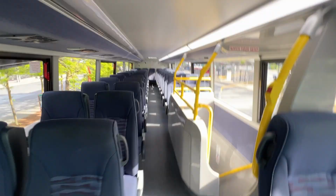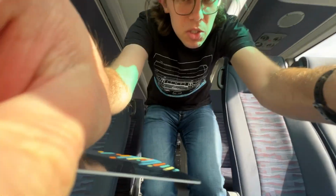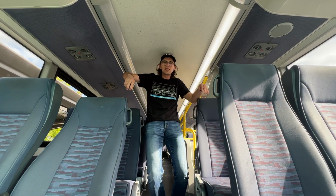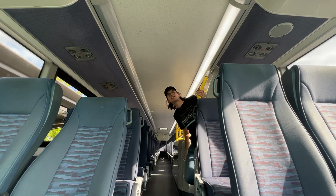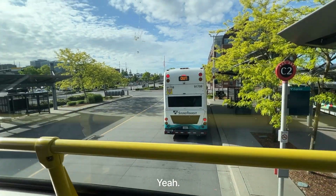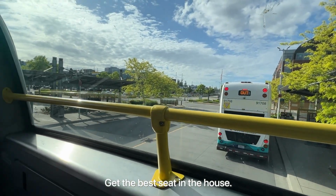Yes. One of the fun things about these is that I cannot stand up in them. I will demonstrate. It's not even close. If I go down a step, then I can stand. But once I get up here, absolutely not. Yeah, get the best seat in the house.